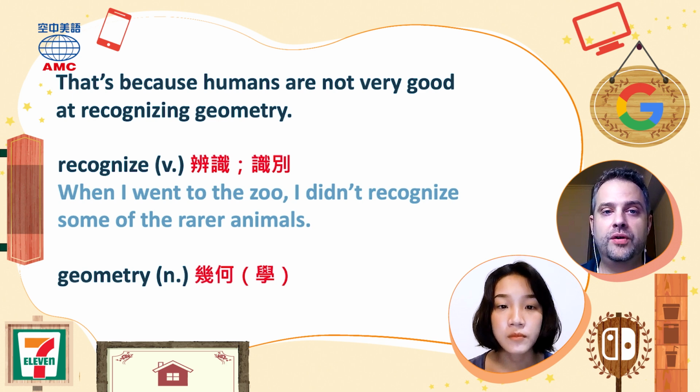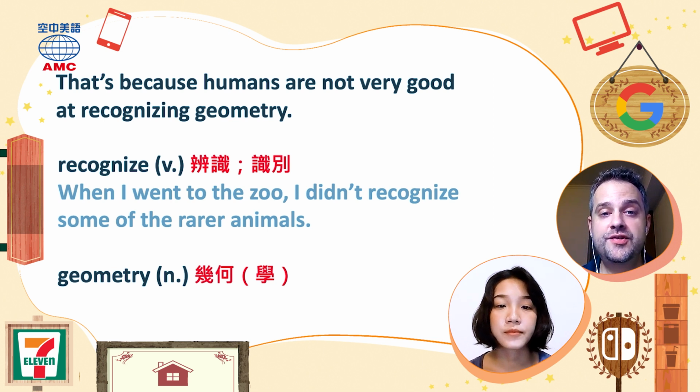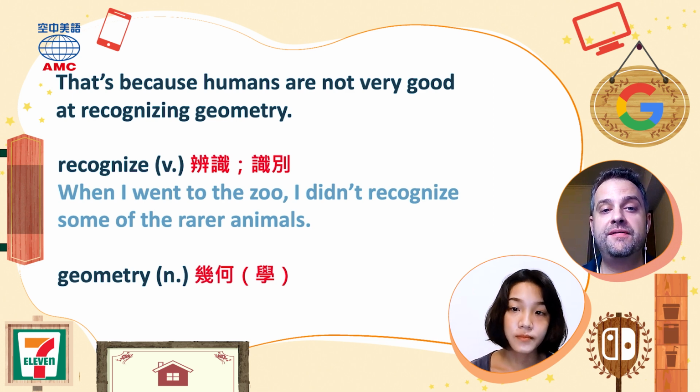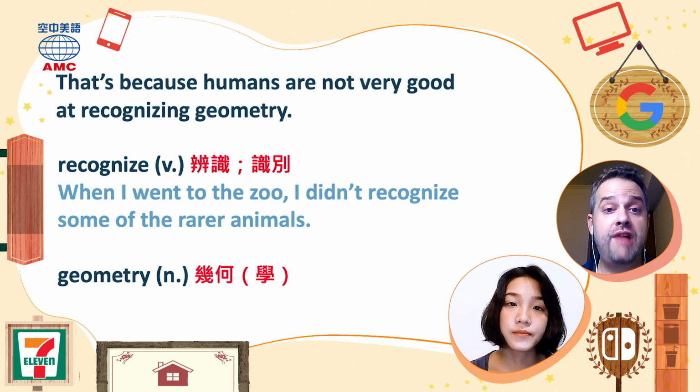We'll talk about that longer, more complicated word in a moment, but first let's look at the word recognize. To recognize is when you see something or maybe hear or even smell or taste something and you know what it is. Mostly this is because you've experienced it before. You go, I know that smell, or I know that person. I've seen that person before and my brain tells me the information.